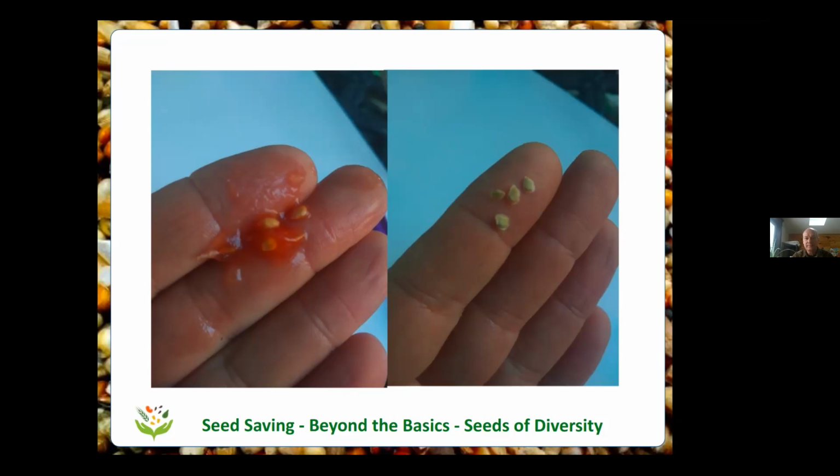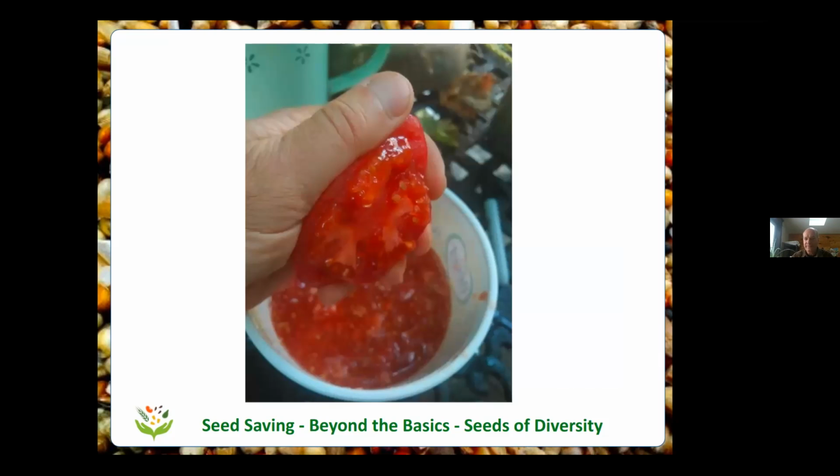Now, what if I have lots and lots of seeds? What if I am saving thousands of tomato seeds, which a seed company would do and a seed bank would do, and Seeds of Diversity's seed collection, we do that. We collect a lot of seeds every year. I don't want to rub them all with a cloth. Instead, I let nature do this.